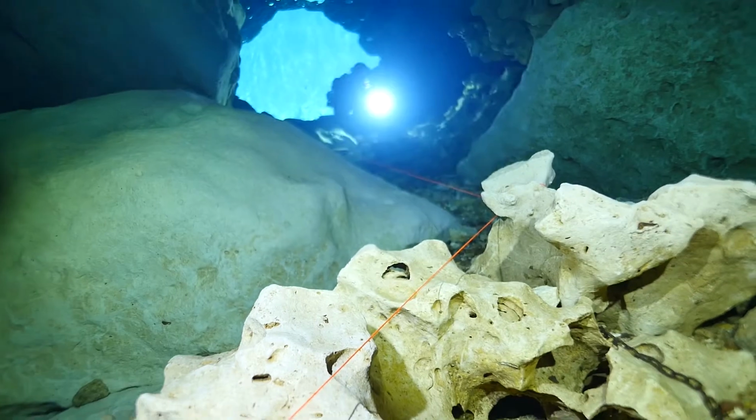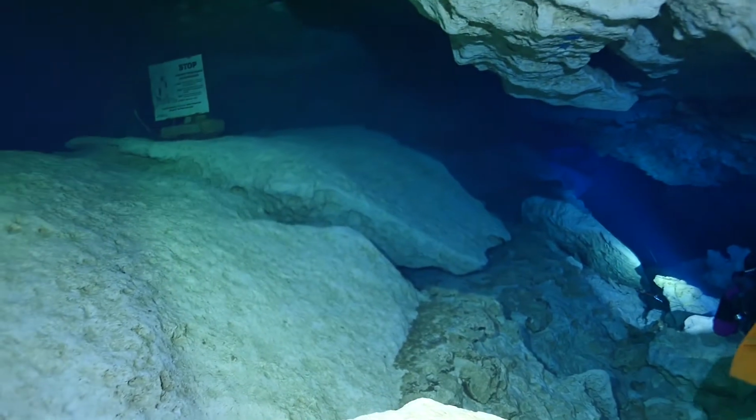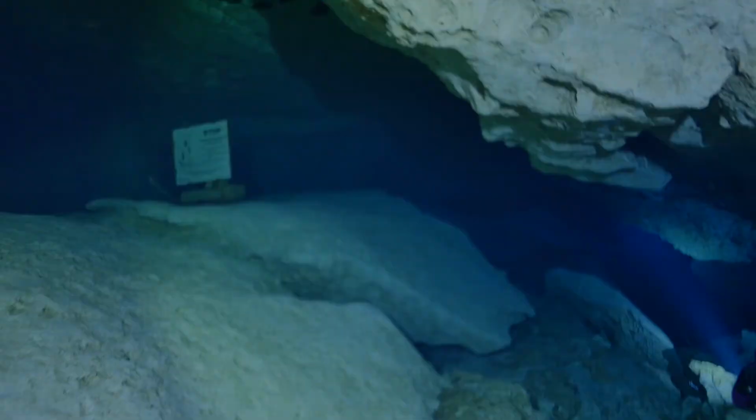So here's a dive through a side passage at Jackson's Blue. And Jackson's Blue has a super pretty entrance. That's it right there. So that leads out to this big old pond that you access through a park. And this is the other view if you just spun the camera around.